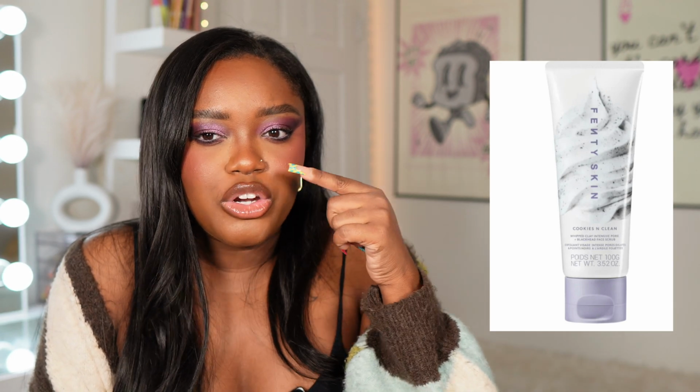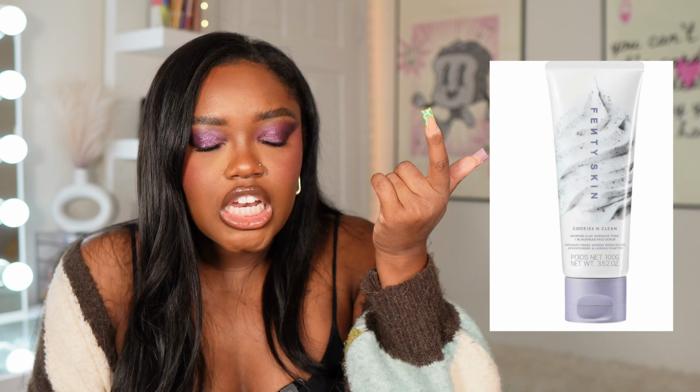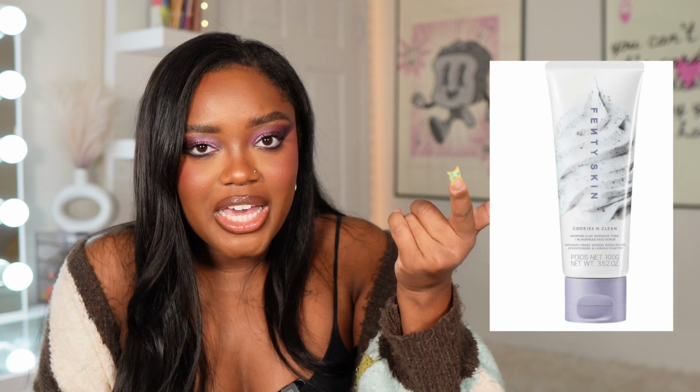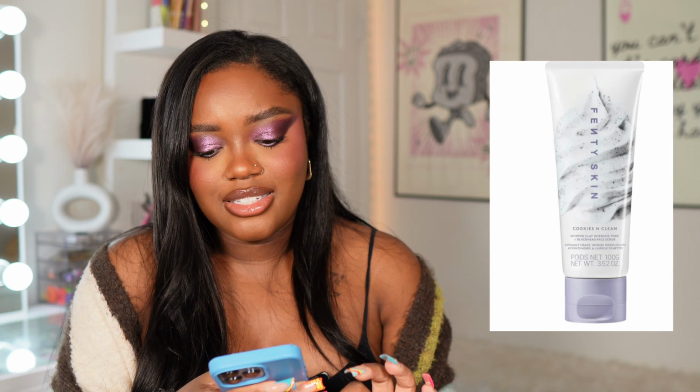It's easier for me to do the nose, but when I get random ones somewhere on my face, I'm like, no. And then I pick it and then I get this spot right here. I will definitely be getting this.